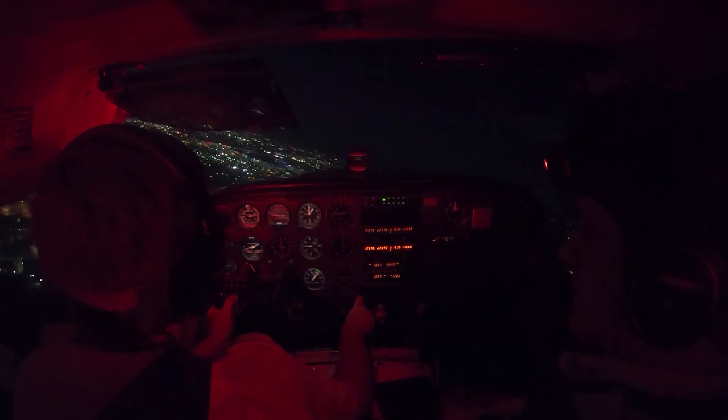Roger, 3 Charlie Delta, cross midfield, 27 right and left traffic. And clear right, clear center, clear left. 3 Charlie Delta. Turning left. If you want to do touch and goes on runway 27 right, report the airport in sight and then cancel. And we can speed up, okay, IFR, speed check, flaps 0. Sorry, airport in sight, ready to cancel IFR.